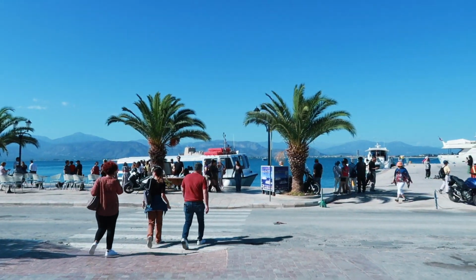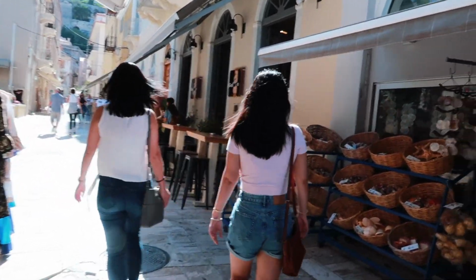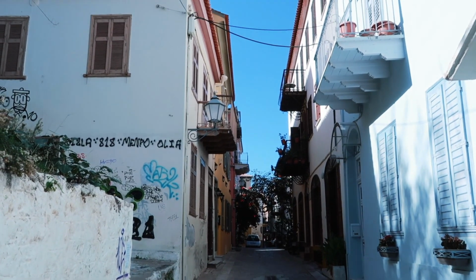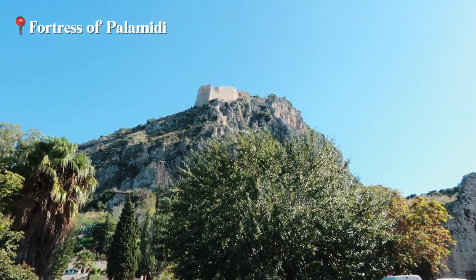We just arrived in Nafplio, which is the first modern day Greece capital city. It's very beautiful. It's basically like an island, city, town type of vibe. Walking through Nafplio. It's very gorgeous. The buildings are so pretty. The roads are kind of cobbly, but we're good. I've climbed enough mountains. And here is the castle at the top.